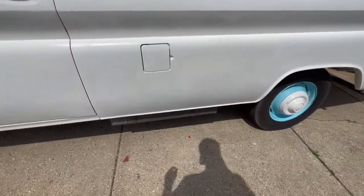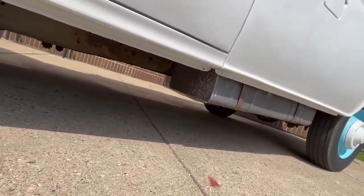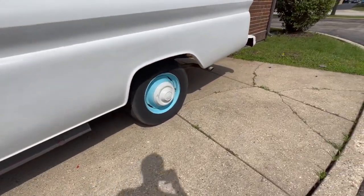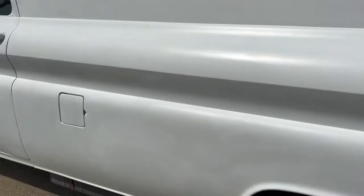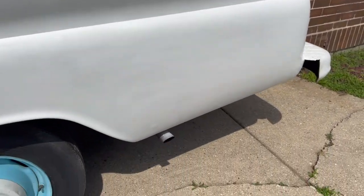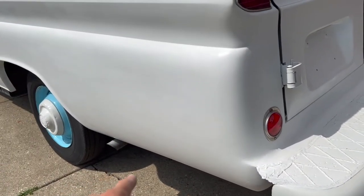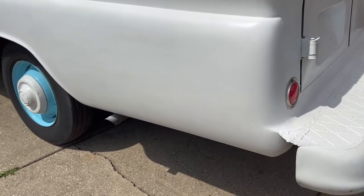Another nice thing, look at the rocker on that lip all the way back. That's a nice example. Got dual exhaust tips, which are aftermarket. Actually, it's true dual exhaust, like a larger glass pack. Actually, sounds relatively nice.